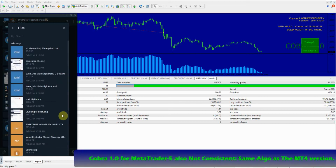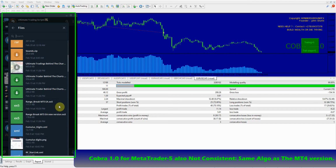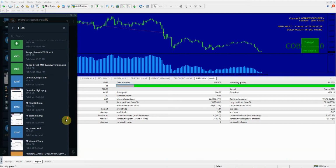The MetaTrader 5 version of this robot is also not profitable according to a verified buyer. Join our Telegram community and get it for free, plus many other reviews of other trading tools.